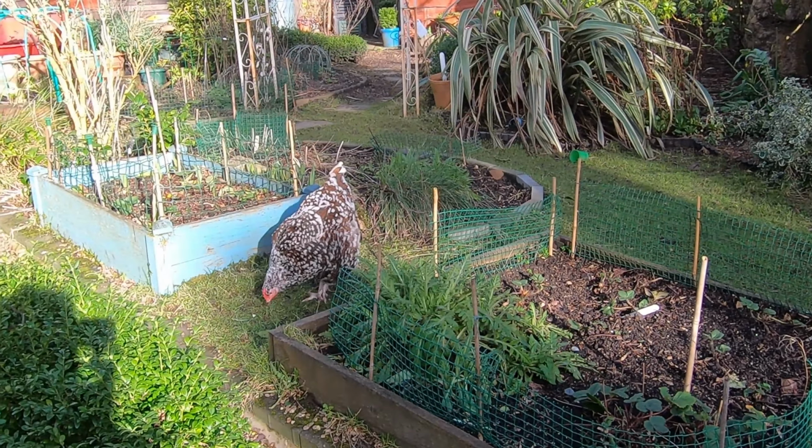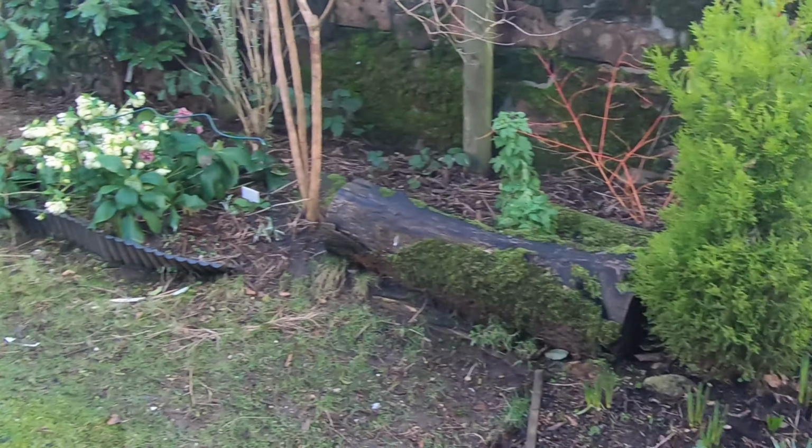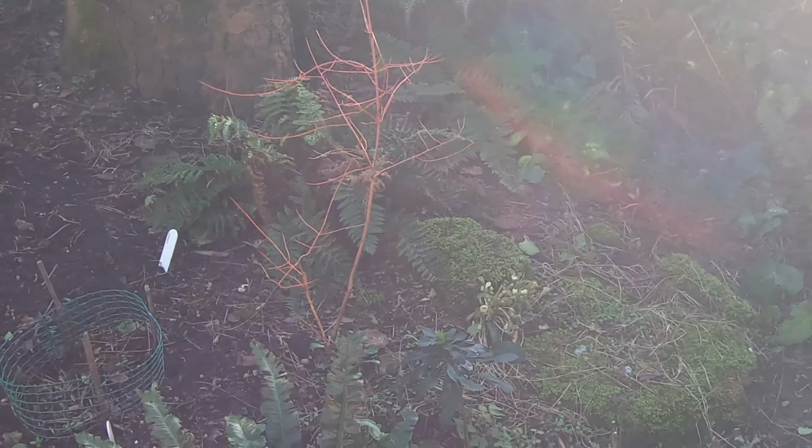And there's Matilda having a meander there. So, background here, yeah, into this bed. What else is in here?